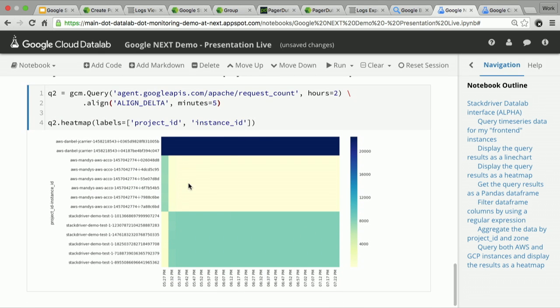Oh, I just caught the load shift right here. I could have widened the hours to 3, and you would have seen this. But what this is showing is the top 2 instances apparently were not involved in the load toggling. I think they were backup instances. But then you see earlier in the time there was a shift from load from the AWS resource to the GCP resources.